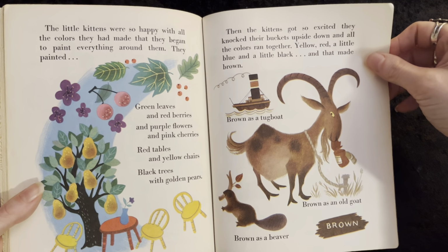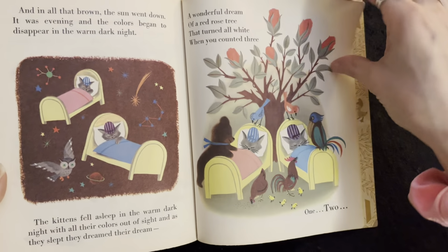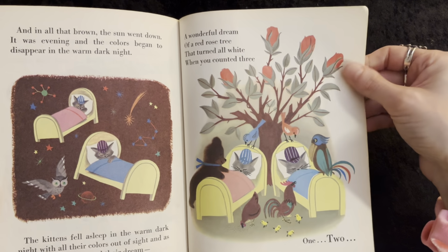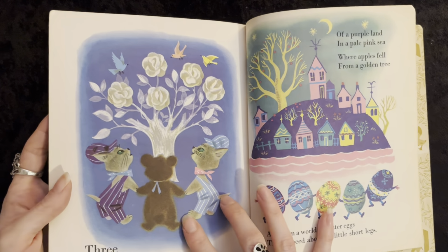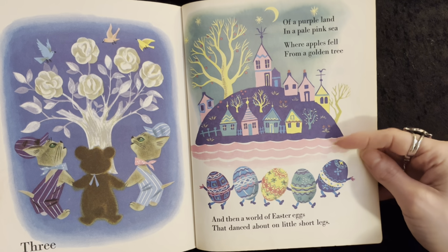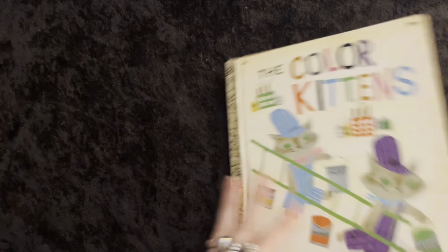Brown is an old goat. Look at this. A rose tree. Oh my God, how fabulous is this? Oh, a little bear. Where did he come from? I love this. Look at the Easter eggs. Anyway, fabulous.